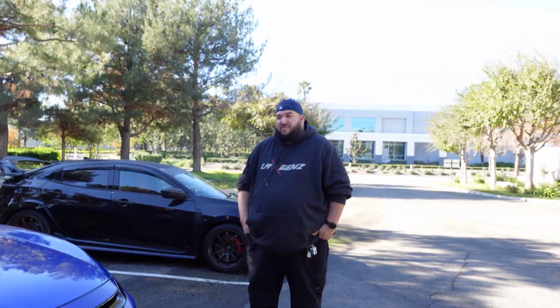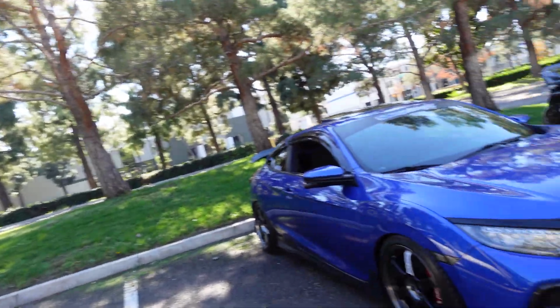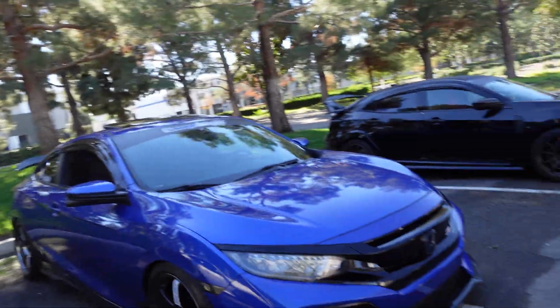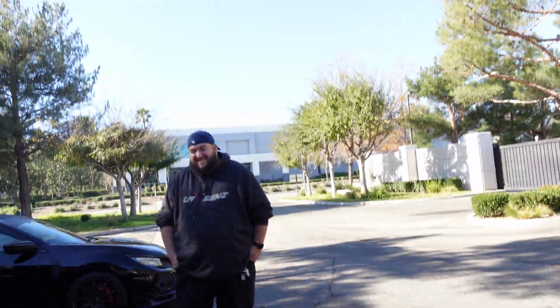Well, I mean, you've been through the entire Civic platform technically. Yeah, I've been through two SIs, a hatch, and now a Type R. Yeah. And if this blows, I'm keeping it forever, and I'm done modding this car. Because once this blows up, I'm done. I give up. I'm going to a Subaru or something.